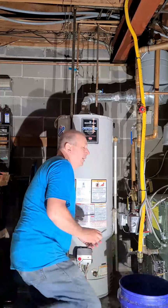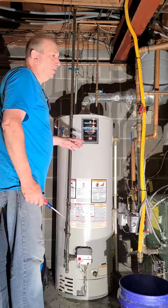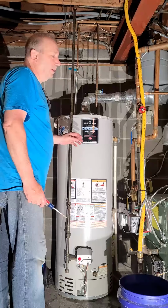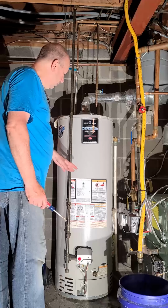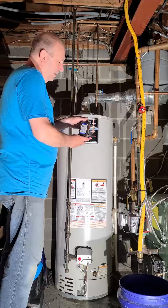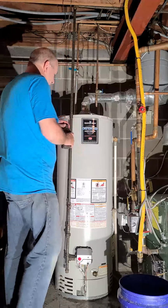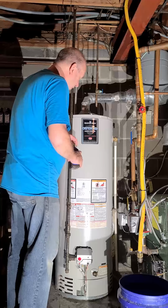So what you put in is about 8 ounces for every 10 gallons that your tank holds. I have the 16 ounce bottles here. So I end up putting about 3 of these in, and it seems to do the trick. So now everything's closed back off.